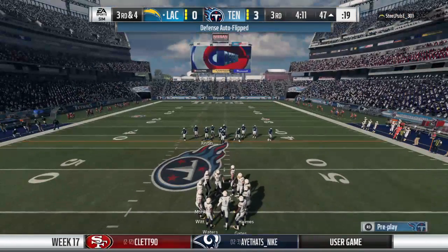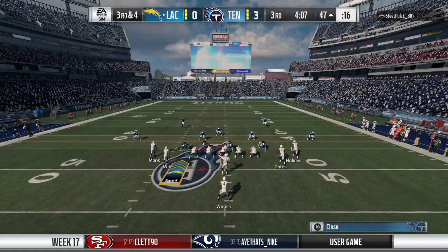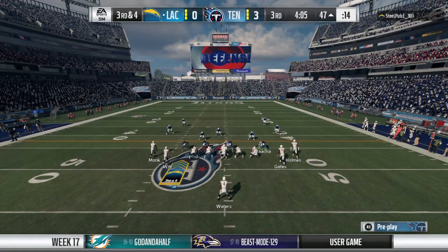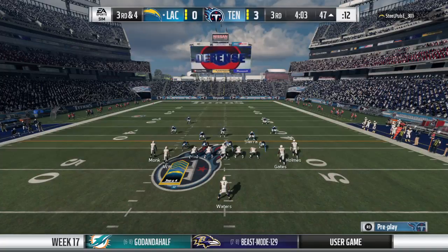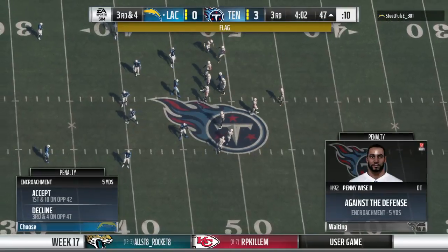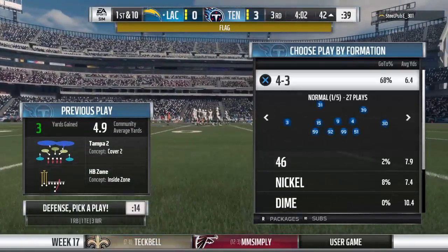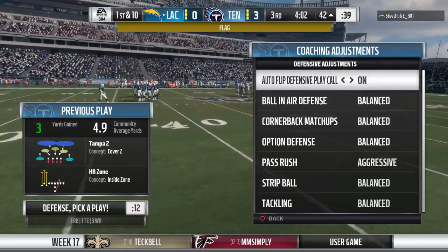The Chargers on 3rd down, 0 for 3 to this point. They could use a conversion. This is 3rd and 4. Here we go. Now contact up front as penalty markers come in. Who is this against? So 5 yards there as one of the big guys up front moved.